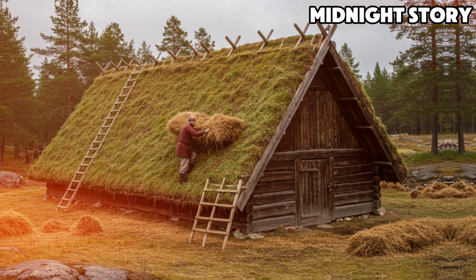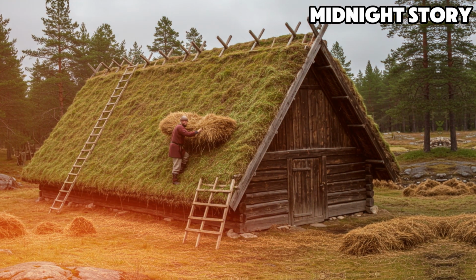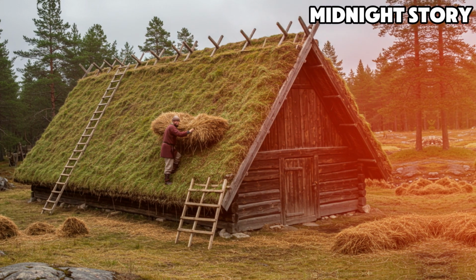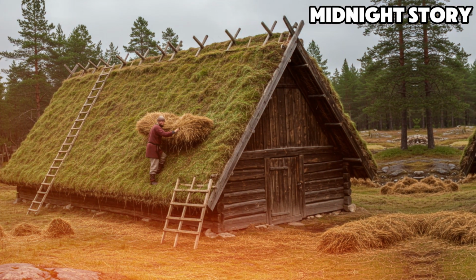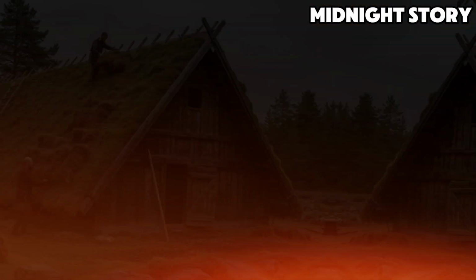Rather than forcing symmetry, they embraced organic imperfection. No two Viking houses were exactly alike because no two environments were. They adjusted length, height, orientation, even door placement, based on microclimate and weather patterns.